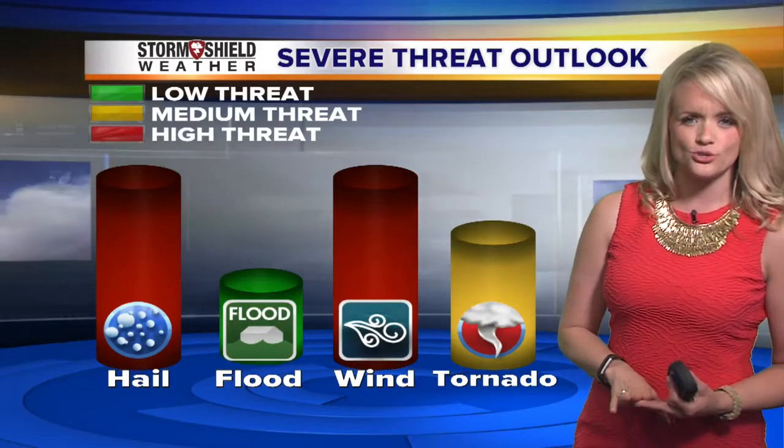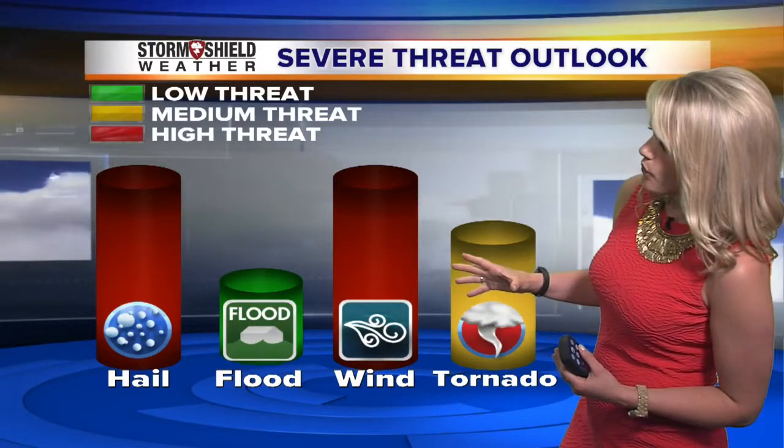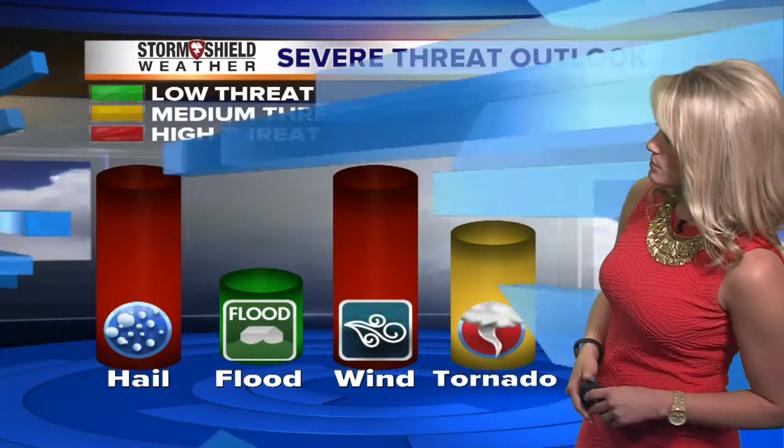All right, looking at the severe threat, it's going to be hail, wind, also tornadoes, really those highest threats for us as these storms develop. Flooding, really not a big risk for us out there as these storms move on through.